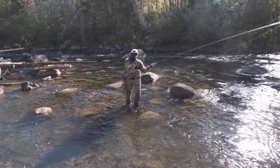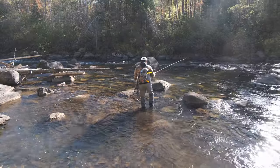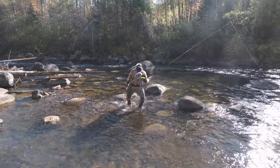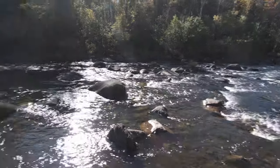Primarily going to be tailor nymphing. Just pocket water. Get that fly right in the correct seam, right down where you want it. Throw an indicator in this mess, and all those confused currents, you throw an indicator in here, you got problems. Get a natural drift.